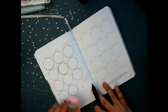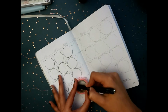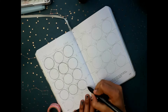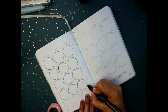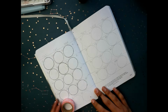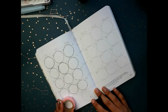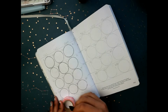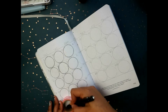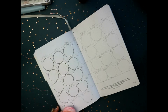As you can see, my days, I changed them. So I don't know about you guys, but I like to have the first day of the month be the first day that shows up on my calendar. So I switched the days around to make sure that there was enough of each day in the month, but that the first day was at the beginning of my page. This might be slightly confusing for you guys, but I think once you see the finished project, you'll understand.